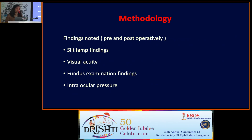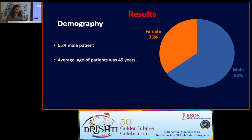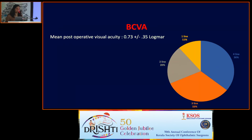The findings noted were slit lamp examination, visual acuity, fundus evaluation, and intraocular pressure. OCT was done at the follow-up visit and statistical analysis was done with SPSS software. 65% were males and their average age of presentation was 45 years. Mean duration of detachment was 8.6 plus or minus 8.2 in the oil group and 8.6 plus or minus 8.1 in the gas group, and the evaluation was done before silicone oil removal. Mean intraocular pressure was normal and 66% of patients had retinal degeneration in the other eye.